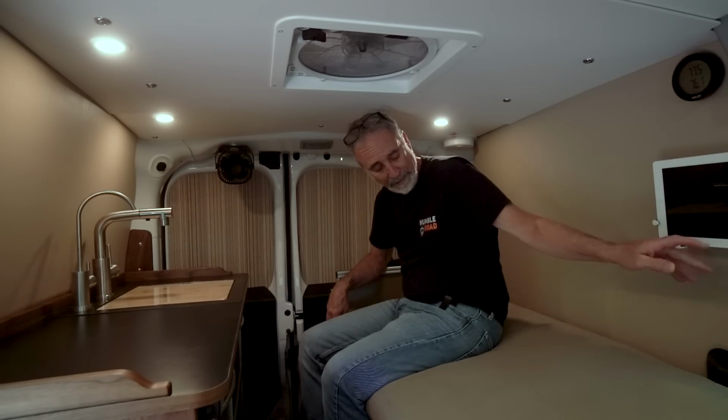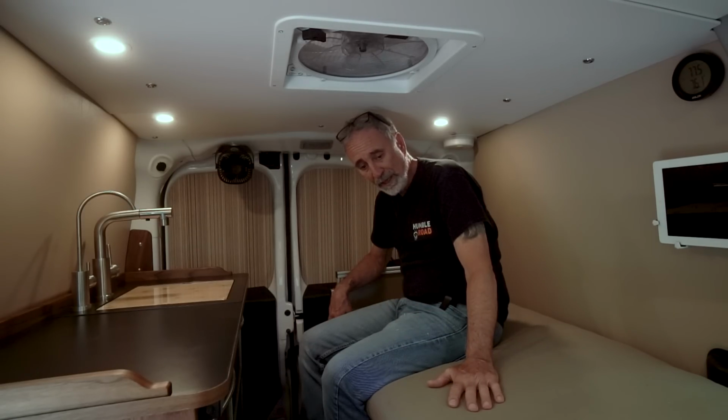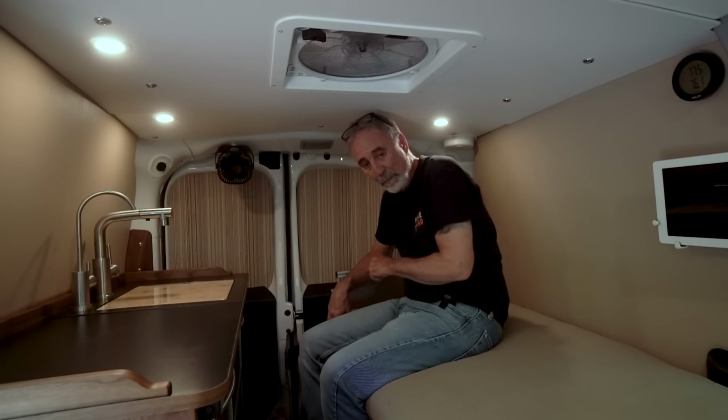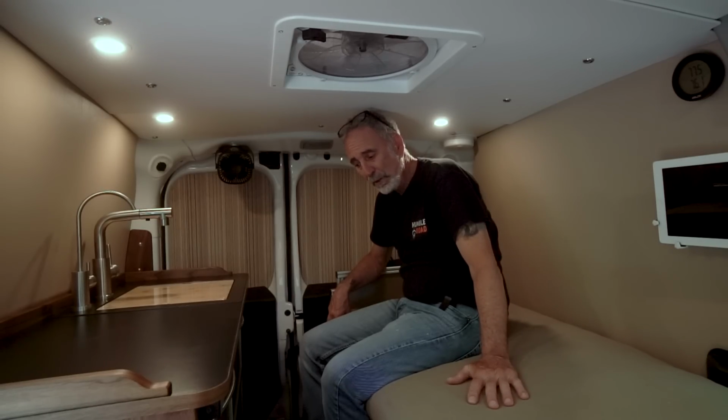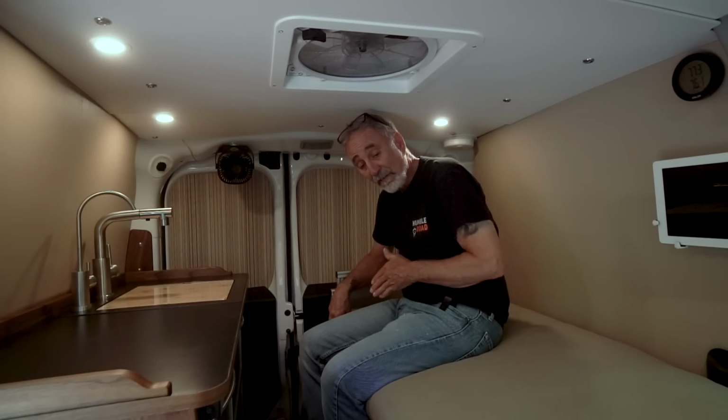And they've got a great selection of cover fabrics that you can choose from. You just send in the order number for this size mattress, which is 27 by 70, and you can have all these different covers made, winter, summer, whatever you want to do. Like I said, 70 inches.